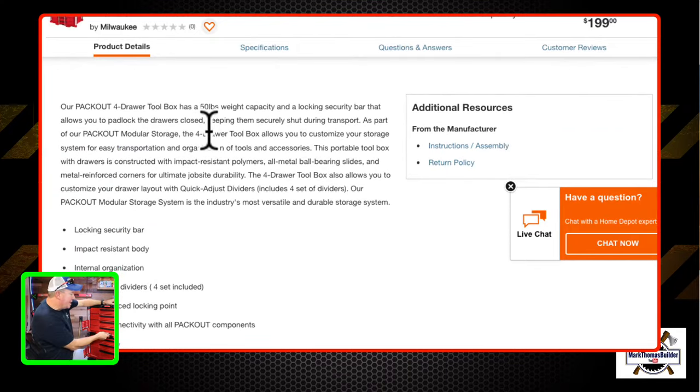So yeah, it has the locking bar, like all the Packout drawers. Right through here, there's two loops that you can lock it. This just helps when you're transporting these, like in your vehicle, you put that bar in there. Maybe some of you have that, but just nice having the four drawer, and it comes with all these dividers in here. I haven't set anything up yet.